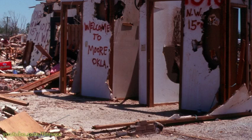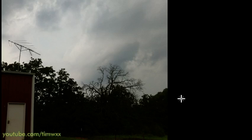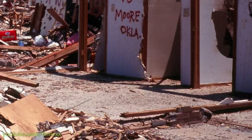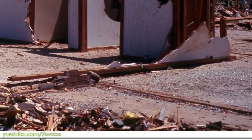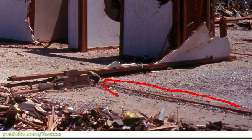And I wanted to show you this real quick. This is the same neighborhood that got hit afterwards, and this is an example of damage from the May 3rd tornado. You can see the studs there on the bottom of this building. A lot of the slabs here were swept completely clean on the May 3rd event. There weren't even these studs left here. So here you're looking at probably F3 to F4 damage, probably F3 here.